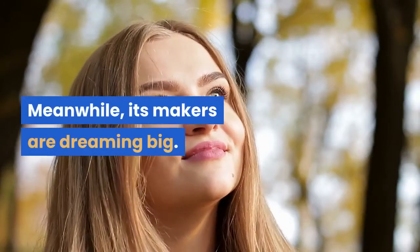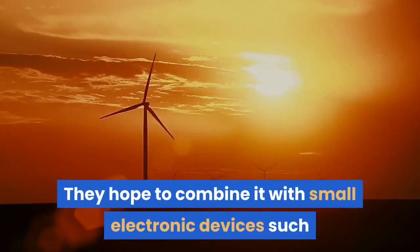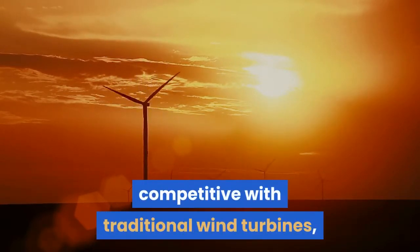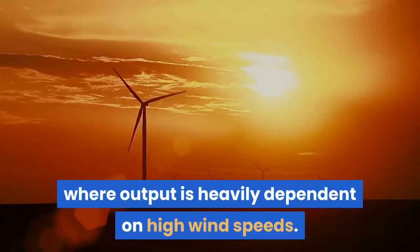Meanwhile, its makers are dreaming big. They hope to combine it with small electronic devices such as phones, to provide sustainable electric power, and eventually to make the device competitive with traditional wind turbines, where output is heavily dependent on high wind speeds.